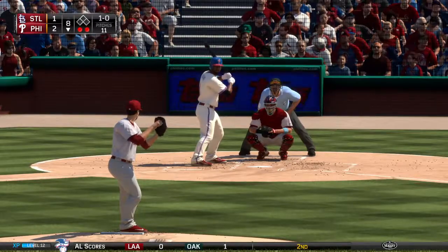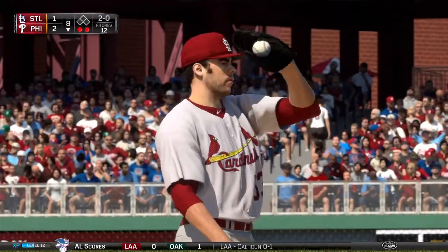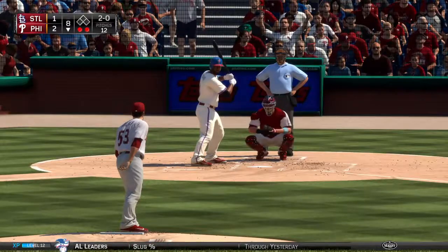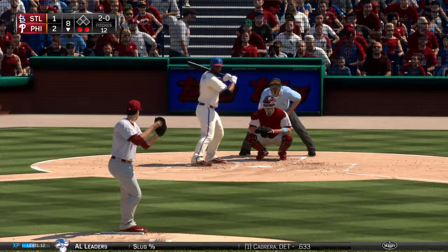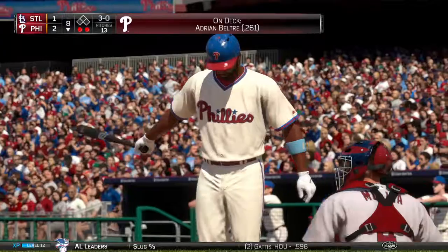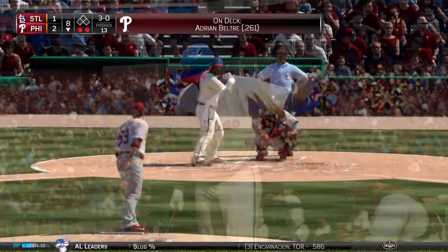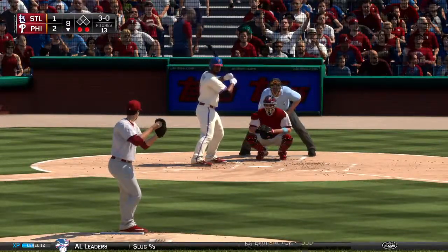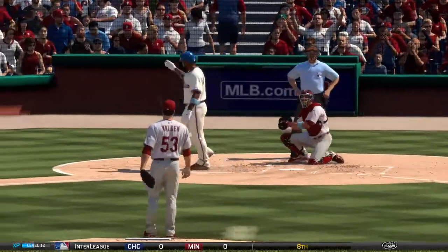It would appear that Jonathan Papelbon will come into the game here in the ninth. 2-0. Nothing to Howard. Beltre waits on deck. Man, kick the poison right here. Walks Howard.